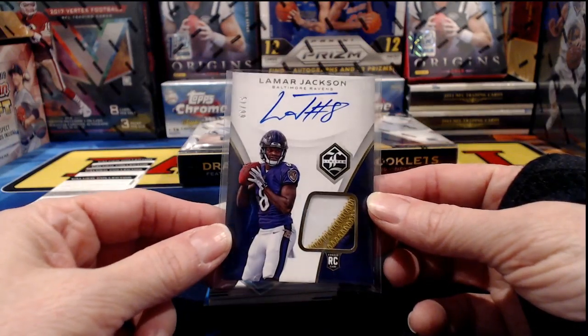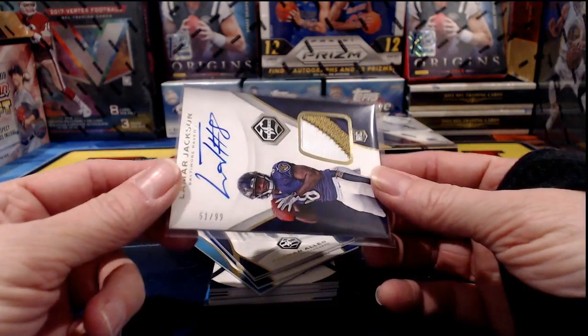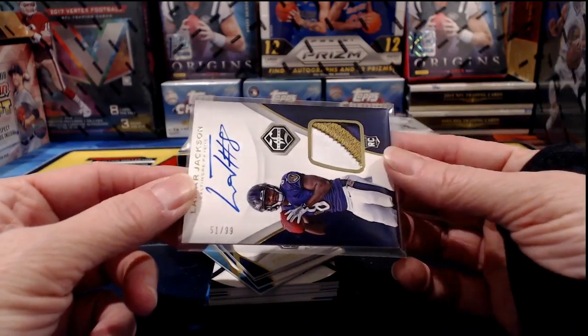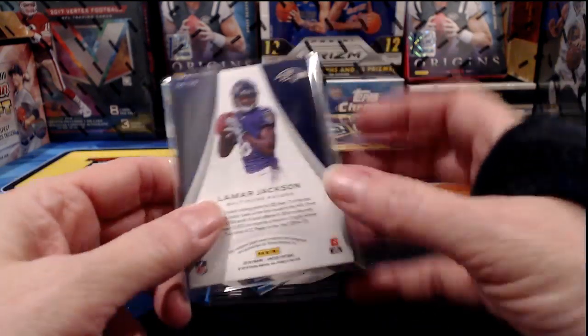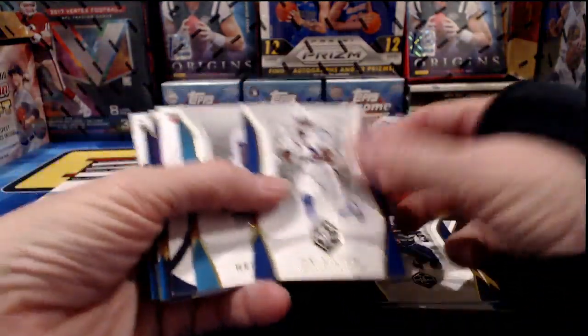Well, now that's quite a nice hit. How about a little Lamar for the Ravens? And it is numbered to 99. You've barely got a little purple in there to make a 3-color relic. Hard signed autograph. Very nice hit for Baltimore.